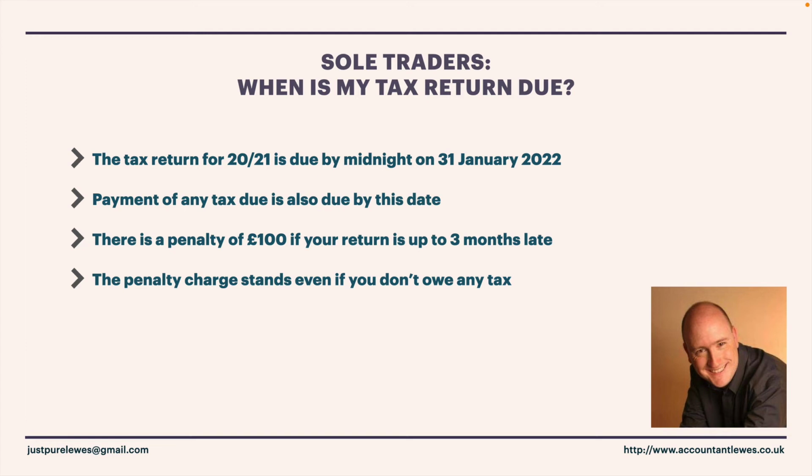They may even be due a refund, and if you're due a refund, it's in your interest to get it submitted as soon as you can after the end of the tax year. But even if you don't owe any tax on your tax return, the penalty of £100 will still stand. So you could be in an even worse position if you were due a refund or you didn't have any tax to pay at all, then you'll still have to pay the £100 if your tax return's late. So I guess the moral of this clip is please make sure your tax return is submitted on time.